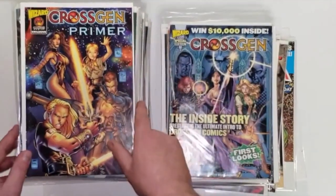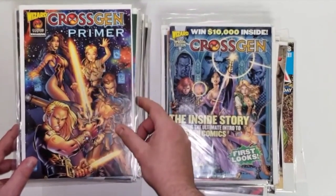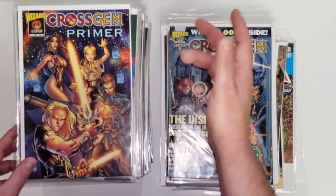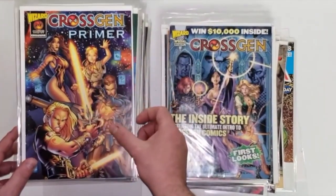Again, CrossGen Primer. Somehow, I had never gotten my hand on this. This was included in some Wizard magazine at one point. I missed out on it. Now I got it in my collection.